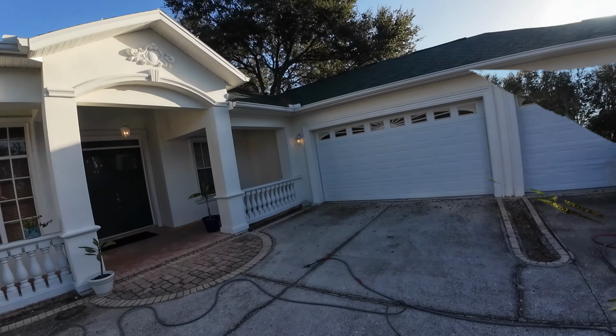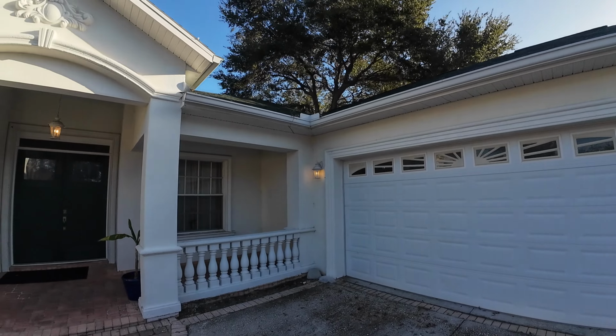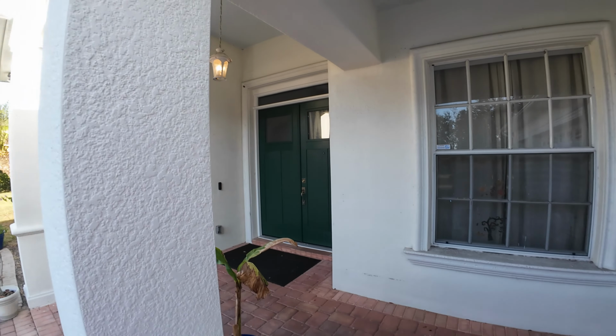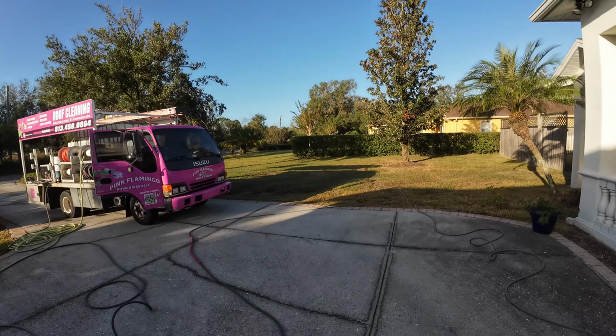Let's go. So this is the front of the house here. This is a new customer. It's not too much up here. Like I said, the window sills are kind of dirty. They don't want the driveway done. Hopefully soon I can come back and do the driveway.